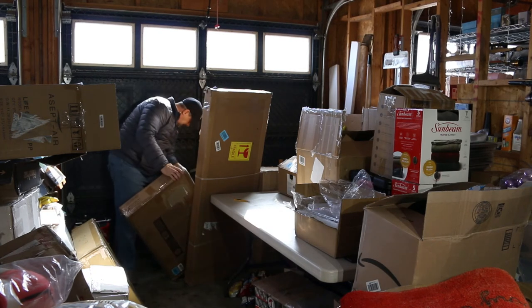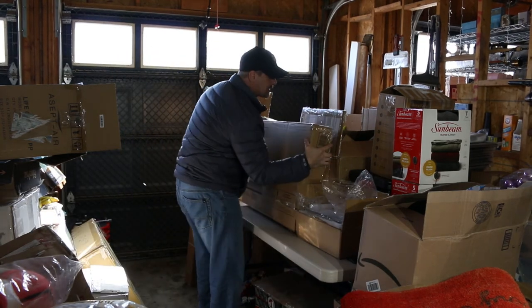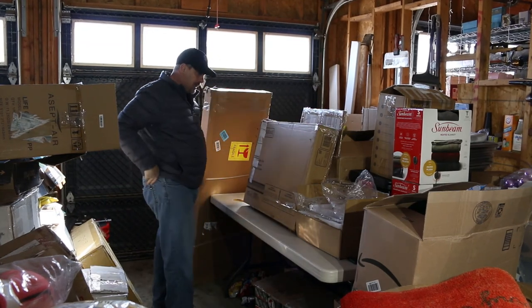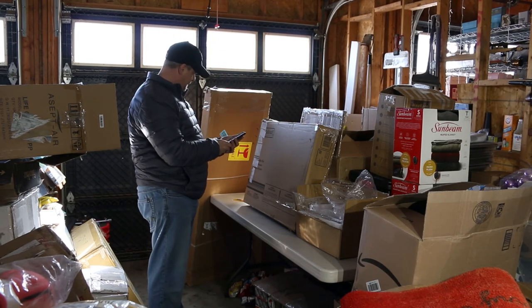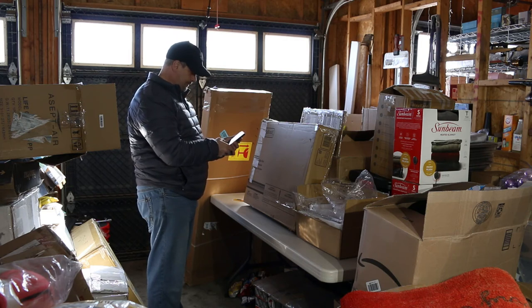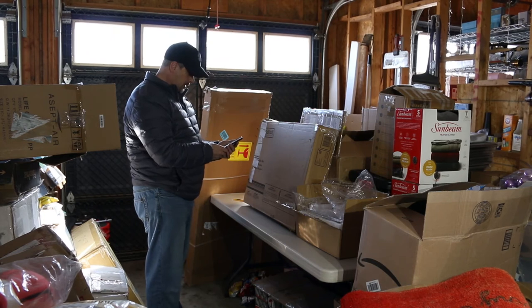Let's see what this is. Toddler bed. I'm not going to open it. It's heavy. It looks like it should be pretty good. It's a little beat up, but I'll have to open it up later. Kid craft. Let me see if there's any value here. Okay. Kid craft. Toddler bed. Toddler bed, here we go.